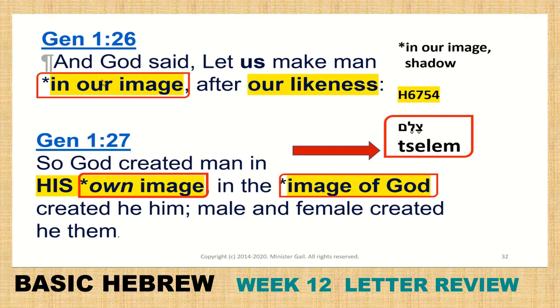The O-U-R stands for light and shining, in the light of his image, the righteousness. We are made in his righteousness, in the image of God created he him. Male and female created he them. The image of God is not a person in the Old Testament. It was the Word, the light. He created with his words by speaking.